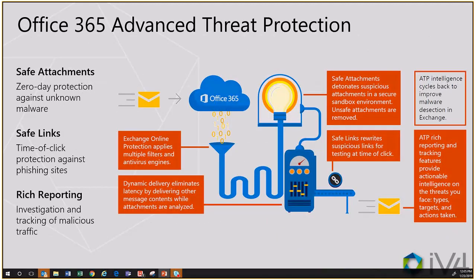Because of the time, we're going to go past this, but this was just an example of how Office 365 ATP functions. It's something we highly recommend to protect your email. It'll look for malware both in attachments and in content and protect you from that getting onto your network.